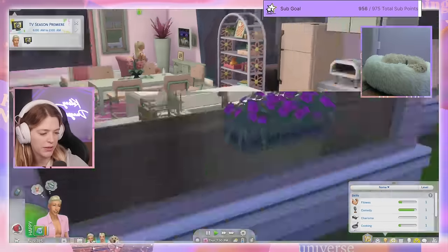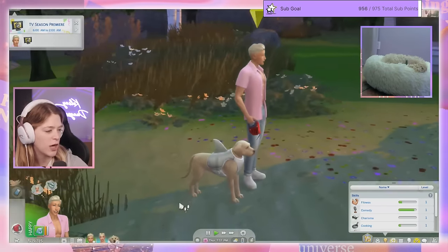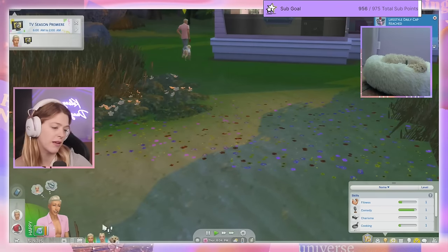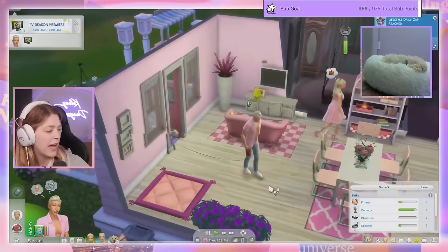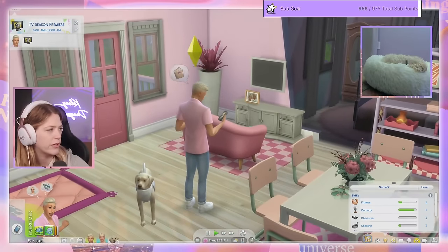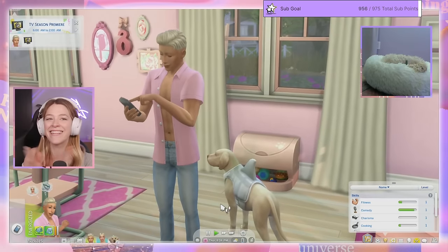Find a job. Ken's gonna find a job. He's like, wow, now that I'm living with Barbie, I need to get a job. And also we need to get a bathtub because of my dog. I might end up adding in that bath shower. Actually, that really good one from Growing Together, I might end up with that one. That one's such a good one. Hopefully it comes in a cute color. I think it does. All right, he's calling to get his job.